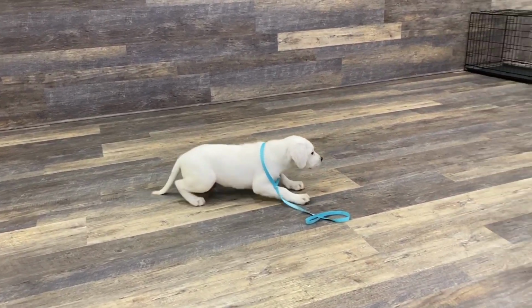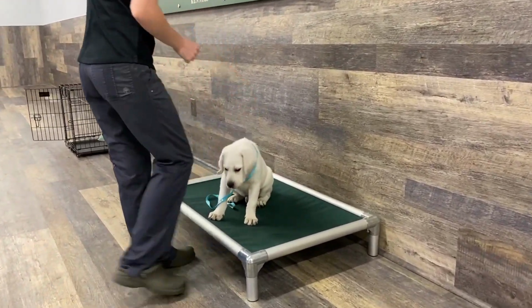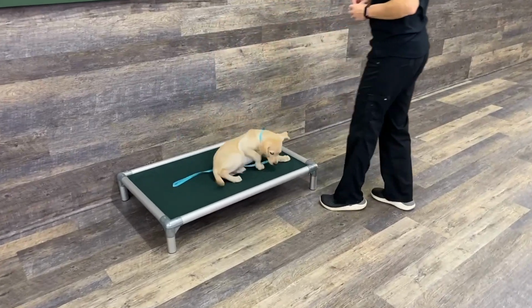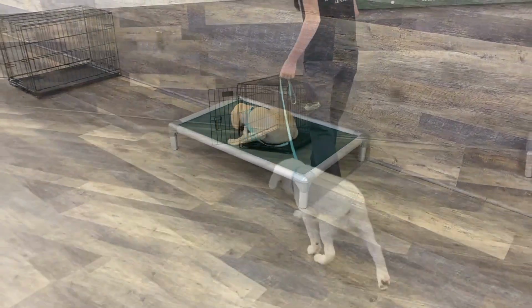Now, we have three different communication tools we use with the puppies. We use hand signals, we use words, and then we use the training lead that we will provide you. And so as they get older, they get better and better. They can hold their stay longer, they can hold their place longer, they can hold their kennel longer. They can do it with both hand signals and words only.